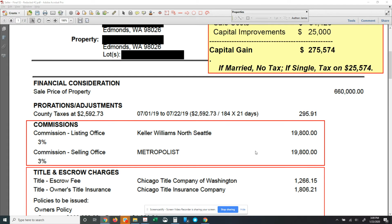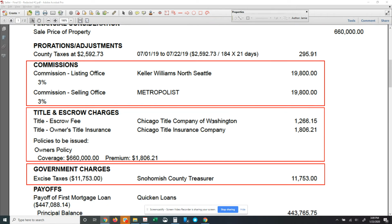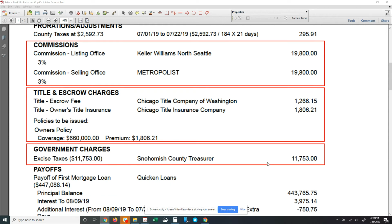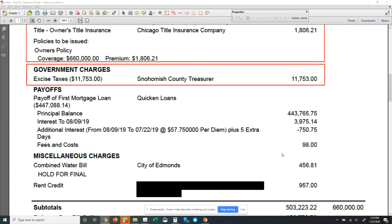Now, when you look at costs of sale, these are what you're going to be looking at. Commissions, so the costs that it took to market and sell the property, the title and escrow charges, and the taxes that you paid, the sales taxes, and what we call sales tax on real property is excise tax in the state of Washington. So this is the sales tax on the property. These three items are what you really want to be using to help reduce your overall gain. Make sure that you're reflecting your cost of sale on the property.